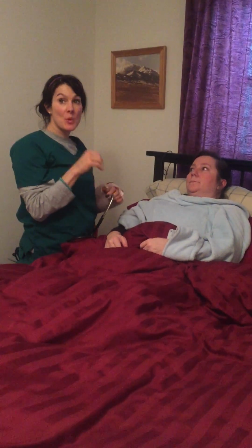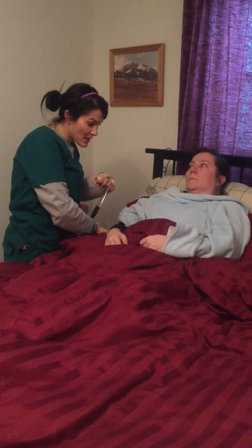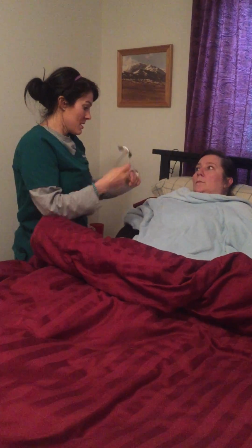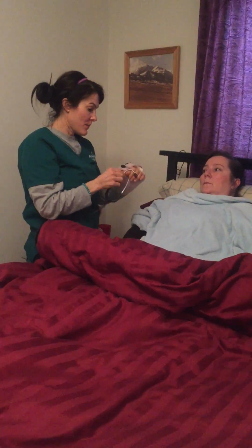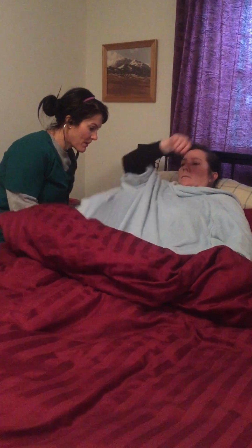Okay, so then, this is your blue gown here, so I'm going to pull your covers down just a little bit, and I'm going to check your apical pulse, which is in the 5th intercostal on the left hand side here. So I'm going to do this here, and I'm going to kind of wiggle my way over here, lifting your gown up. Okay.